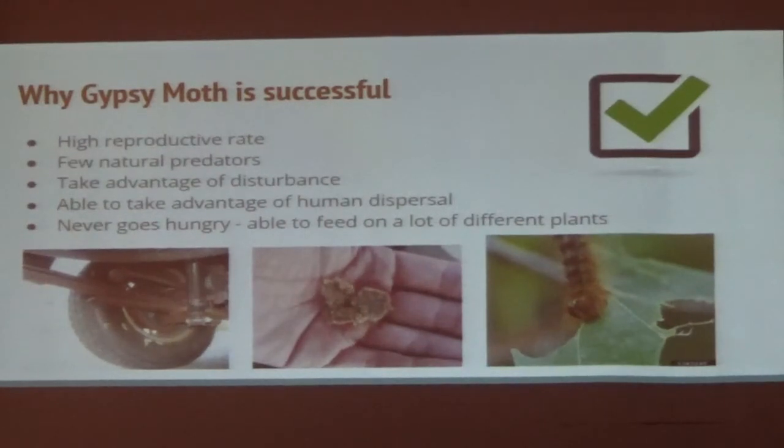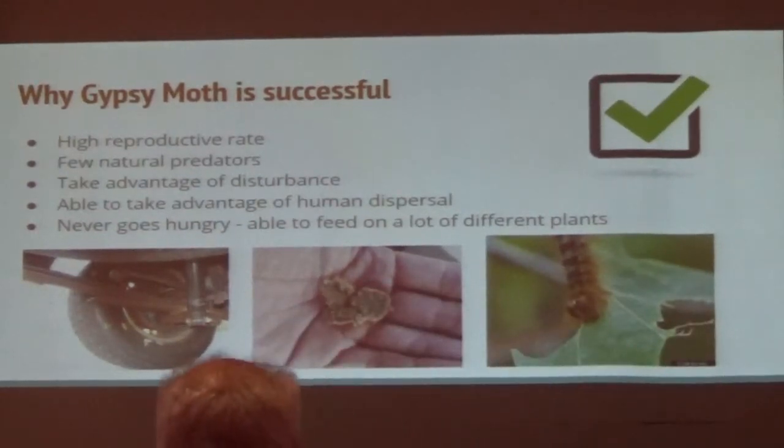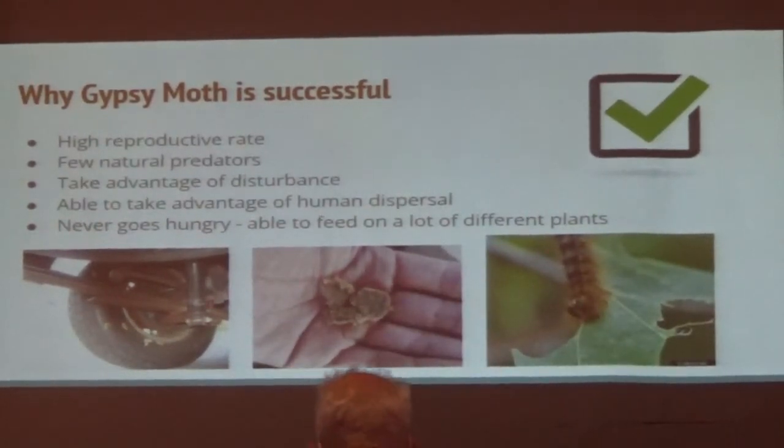Gypsy moths have very few natural predators. Those big hairs that are on the caterpillars are actually somewhat toxic, so most of our native birds and mammals will avoid them. Gypsy moths are really good too at taking advantage of disturbance. So they're really good at taking advantage of sort of human-made habitats. They're just fine being in your lawn. They don't need some sort of intact forest ecosystem.